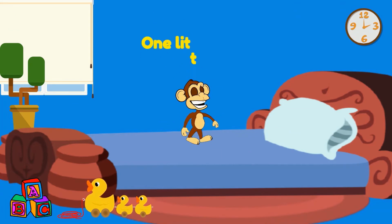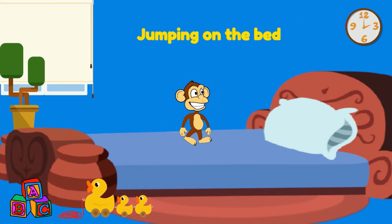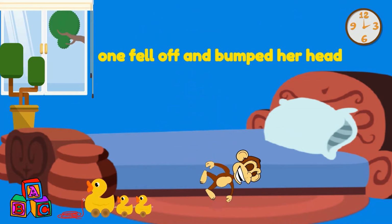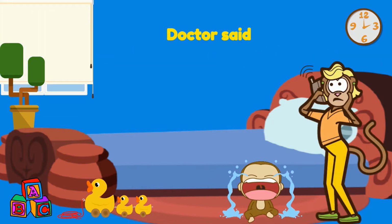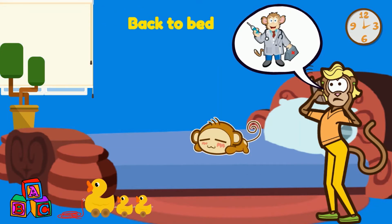One little monkey jumping on the bed. One fell off and bumped her head. Mother called the doctor and the doctor said, "Put those monkeys back to bed."